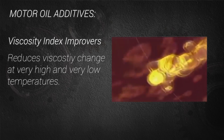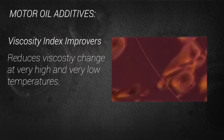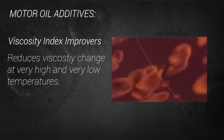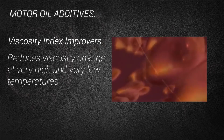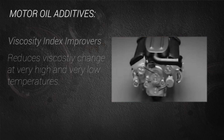Viscosity index improvers are additives that reduce the tendency of oil viscosity to change with temperature, providing extended cold and hot temperature protection. That's right. It helps the oil to flow hot or cold, as we discussed with multi-viscosity engine oils.